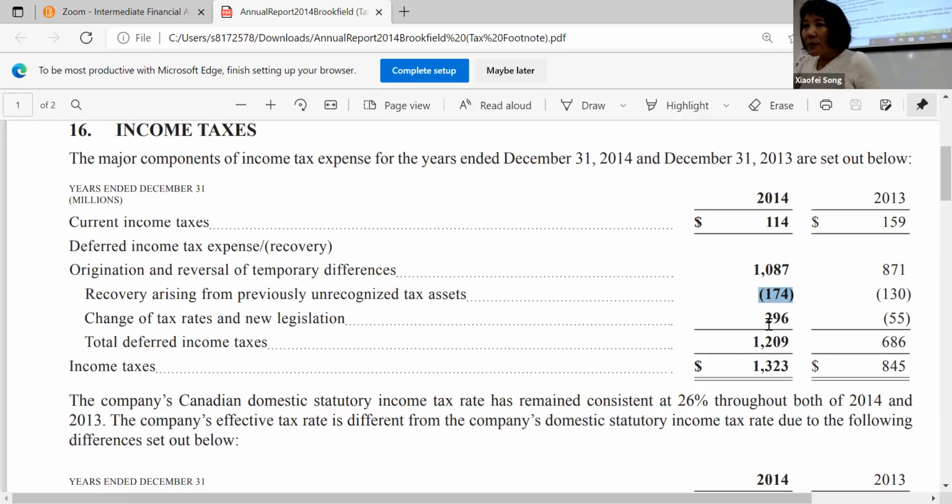And then this part is related to change in tax rate. Remember, we said if that happens, your future tax liability or asset might be different, and you should make an adjustment and recognize all that in that one year. So all in all, the deferred tax is $1,209 million, and total tax that much. So this is kind of unique, like the opportunity created by the CCA allows this company to defer a lot of its tax.